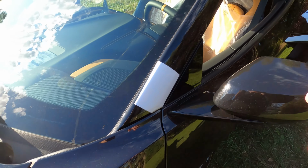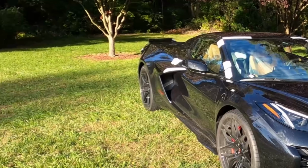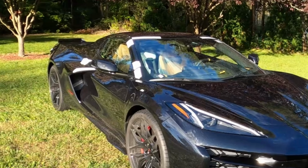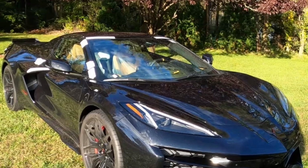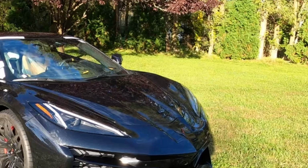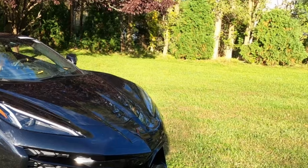Now comes the fun of taking all the stickers off. So, this is the before picture of the car. We will put the car through the ceramic coating process. By the time we are done, it will be better than the way it came out of the factory. A superb deep gloss and swirl-free.